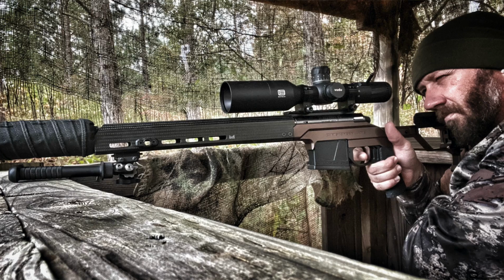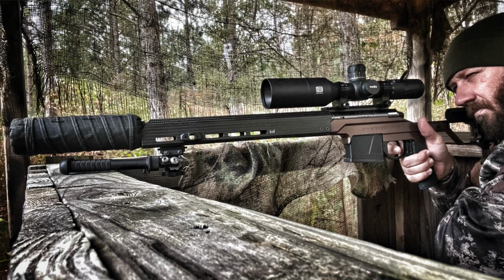Now, even though the Bergara is my official hunting rifle for this year, I couldn't help but take this thing with me. And as it would turn out, I did end up killing a buck with this, and I didn't kill anything with the Bergara.